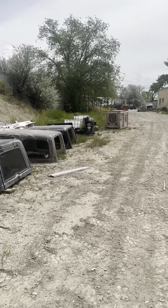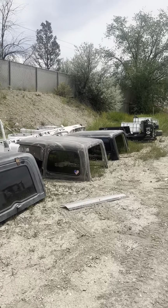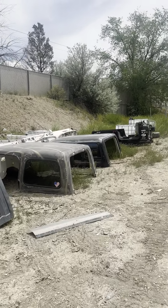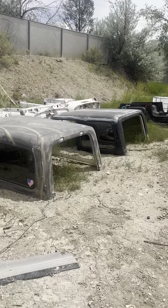So I've had a couple CJ7s, maybe 3 in 18 years, that I would say these are grade A, meaning that you can literally bolt them on and use them, or you could paint them. You don't have to do any body work, no rust, no nothing.